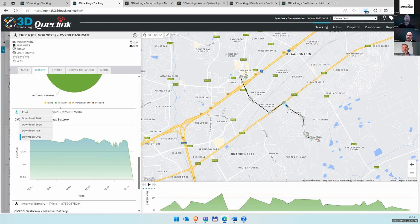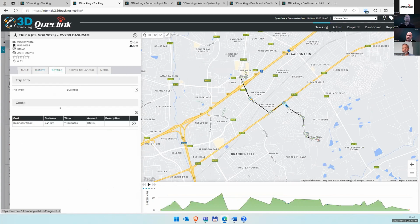In the detail section, there's more the business type of things. So you can assign what type of trip it is, a business trip or a private trip or something like that, or you can allocate certain costs, either a fixed cost or variable costing. That can be done post operation or post your trip, so you can classify all the trip criteria.